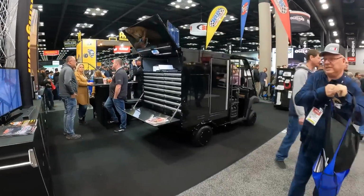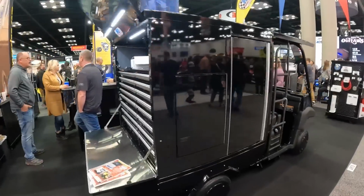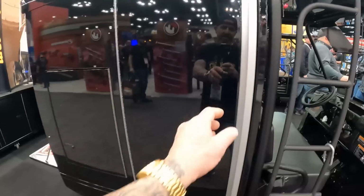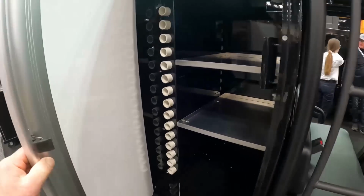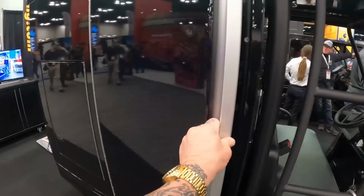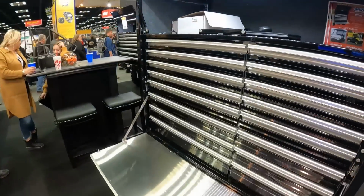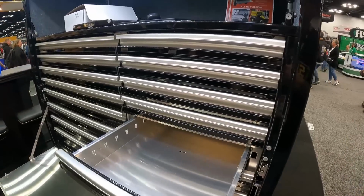This thing's pretty neat. I saw this before. It's like a utility cart for a race car. You know, you're down at the end of the track and you have something happen. You have all your tools and stuff right here inside this cart. So it's completely outfitted like a toolbox. It's very cool. Look at that.